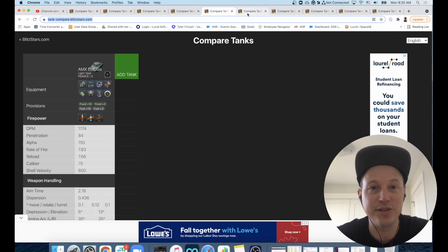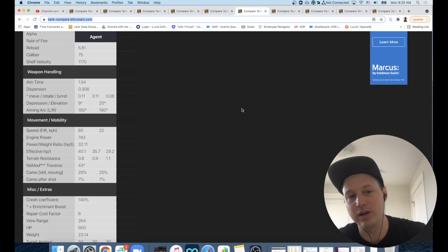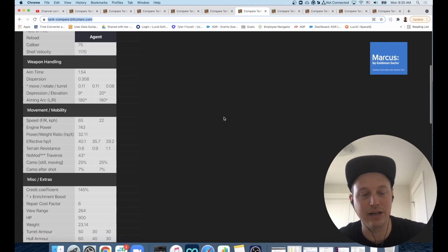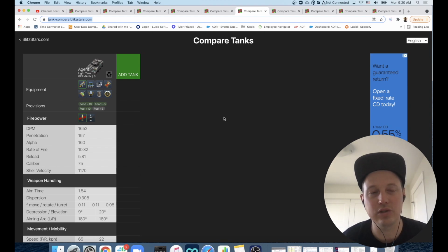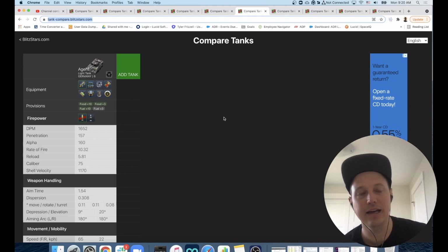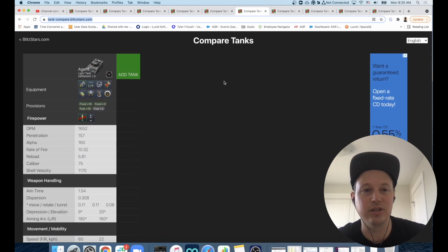Going into tier 6, we have the Agent that has an engine power to weight ratio of 32.11 and a top speed of 65. I hadn't looked at the stats of this one too closely. I have this one and also have the VK. This one was an event tank that came out. So yeah, great engine power to weight ratio there.